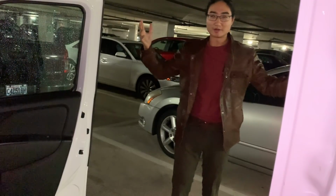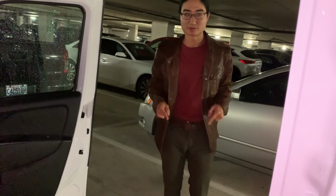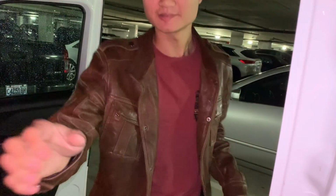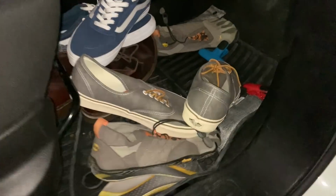All right, so wearing real pants now, which is nice. I need to change the shoes though, so let me show you where I keep my shoes. I actually keep my shoes up in front, just in the passenger well, since it's usually just me.